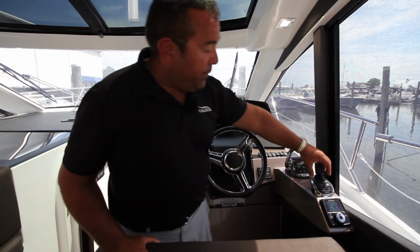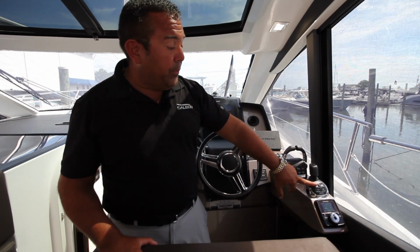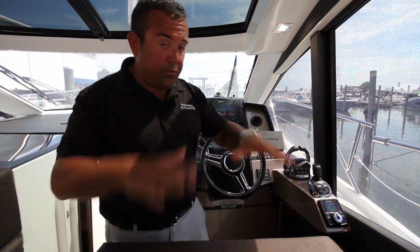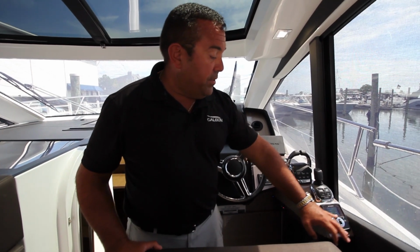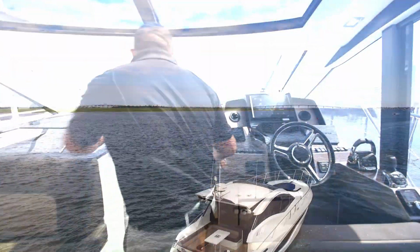It's also equipped, being that it's an IPS boat, it is a joystick boat, and it is also equipped with the DPS system, which is a digital positioning system, which will keep the boat in place when you push a button. And this boat is driven by our zip wake system, which is your trim tabs. Let's come downstairs.